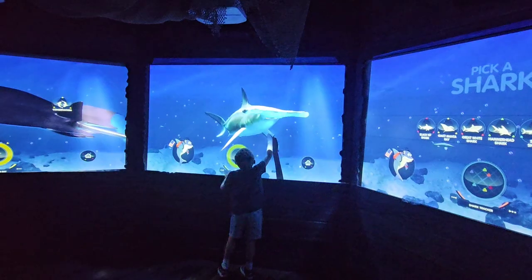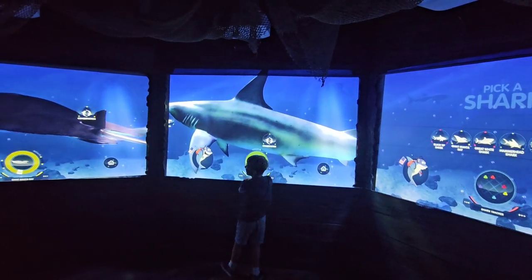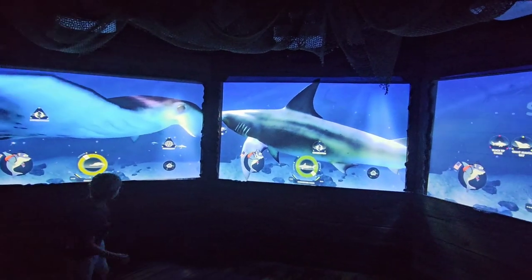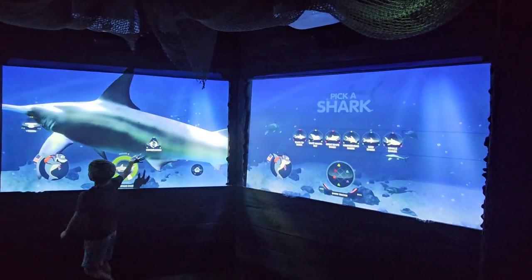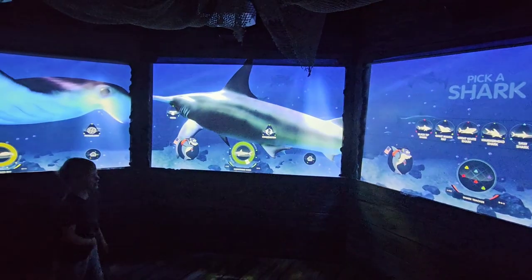We get loads of jellies like this off the coast of Blackpool. So, look at this. You can learn all about shark conservation in this park. And can you believe this screen? How awesome is that? It's amazing, isn't it? Charlie's going to learn about a hammerhead shark. Wow.